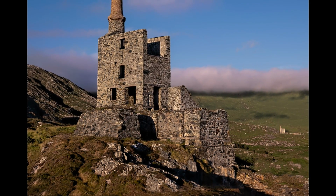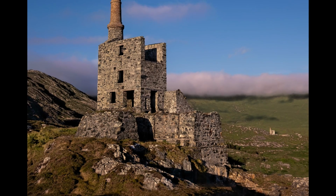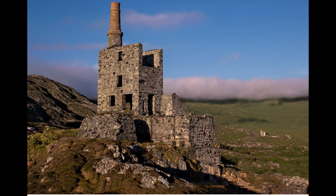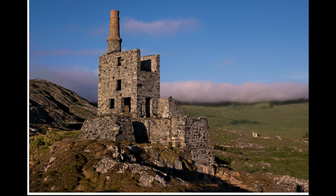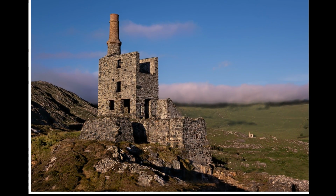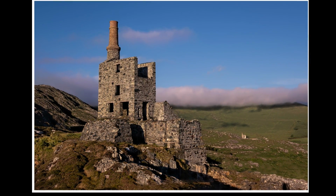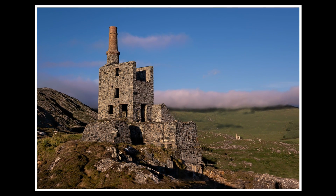Now I suppose in terms of landscape photography, it's more of an architectural shot in that it's not really showing the engine house within the landscape. It's a pure picture of the engine house itself, and not really a landscape with an engine house in it, if that makes sense. Look, overall, good start.